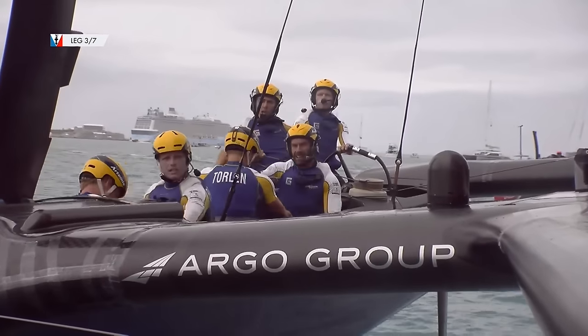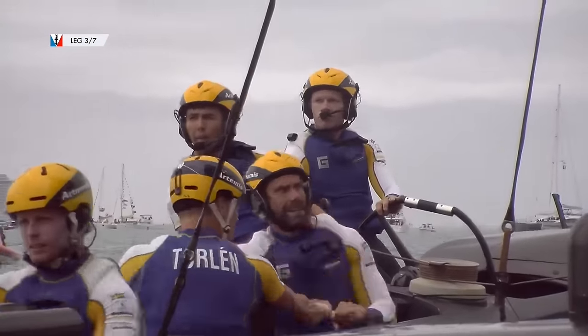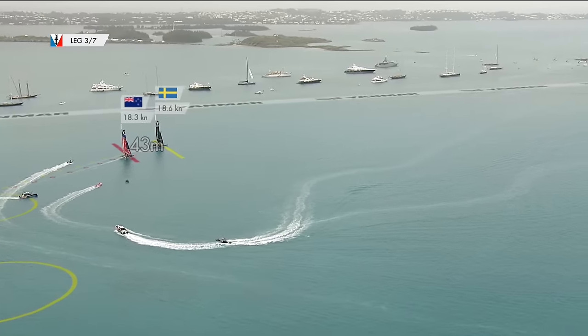Let's see how our boats... These guys are also kind of feeling each other out right now. They've all made dramatic changes to their boats since they raced last. And let's see how fast we are compared to the other guy.